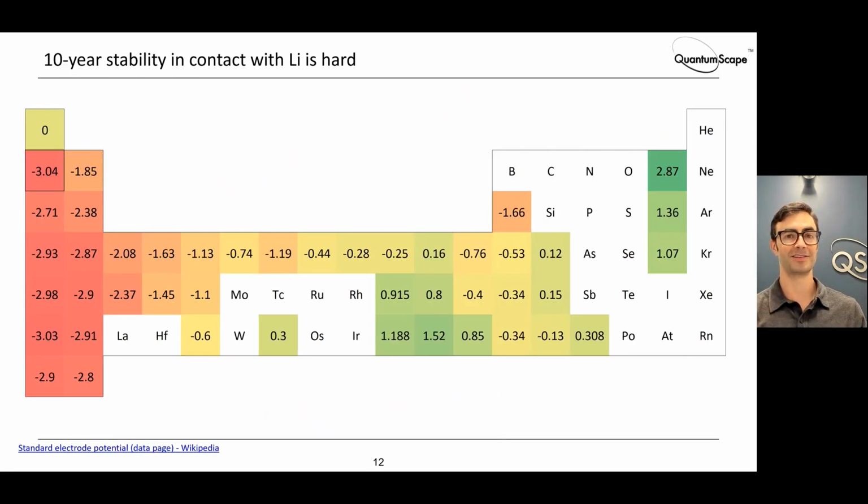So why is Coulombic efficiency of 100% hard to achieve? Well, lithium is the most reducing element that there is. This is the periodic table with standard electrode potentials of reduction shown for each element. The more red an element is, the more reducing it is. And lithium is the top left element here that's shown in the darkest red color at minus 3.04 volts. So it is the most reducing element. The other groups in the family are nearly as reducing, but lithium is the most reducing element.